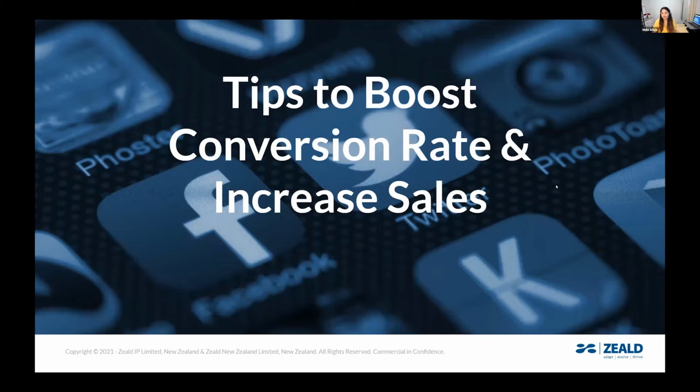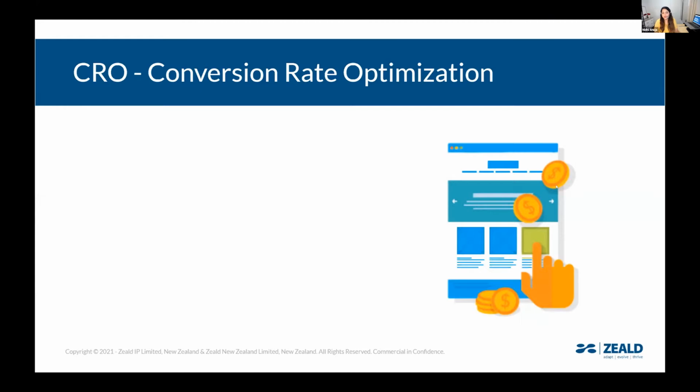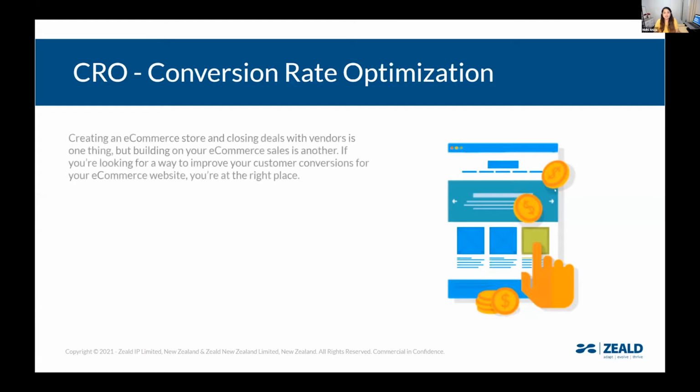Before we start, I would like to give a quick intro. What is actually CRO? CRO stands for Conversion Rate Optimization. Creating an e-commerce store and closing deals with vendors is one thing, but building on your e-commerce sales is another. If you're looking for a way to improve your customer conversions for your e-commerce website, you're at the right place. In this webinar, we will be exploring ways to improve customer acquisitions and converting website visitors to actual customers. Conversion rate optimization is just optimizing the conversions on your website. We'll start with the tips and strategies you should be following in order to increase CRO on your website.